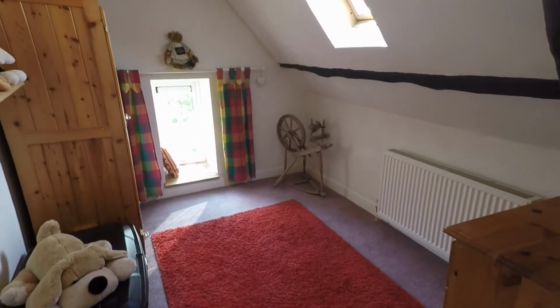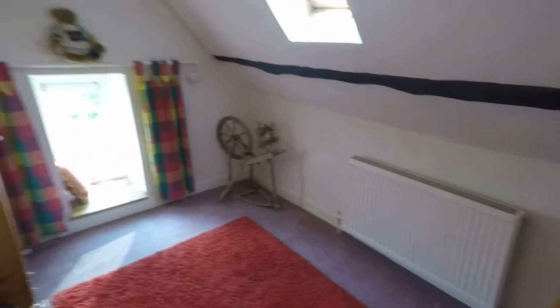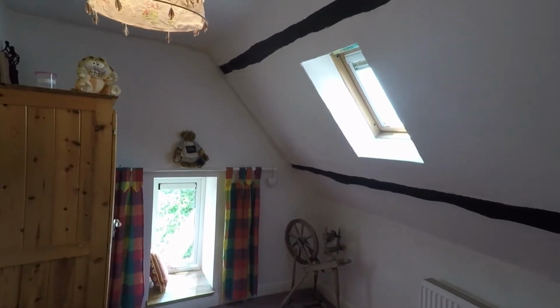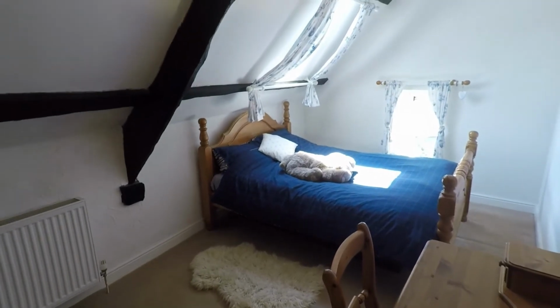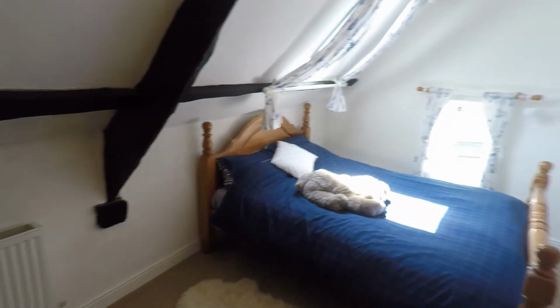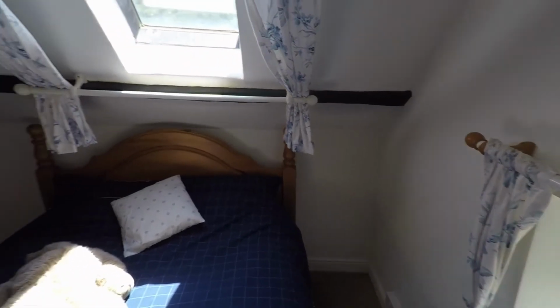So leading from here, then we have bedroom number 3. It's a good sized room. You have plenty of light there with the window down there, as well as the skylight. So leading from here then, we have bedroom number 2. So again, a good sized double room. You have lots of light then coming through the window, as well as the skylight.